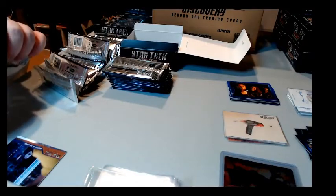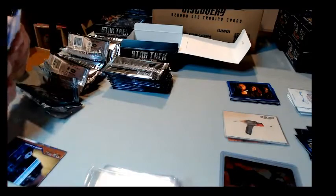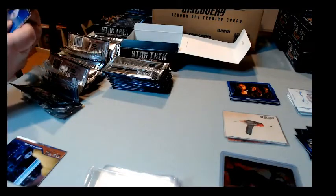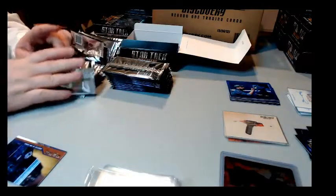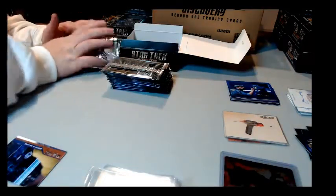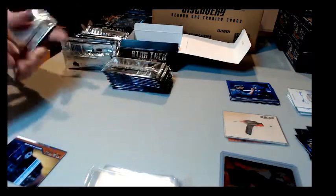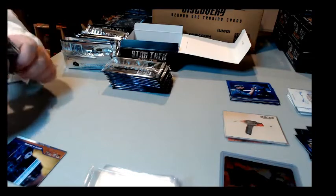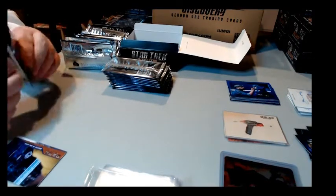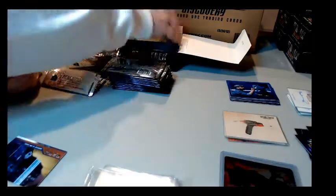That is correct. The mirrors are 1 per case. That's the only other card that isn't going to be, every box is going to be the same now. 2 autographs, 2 behind the scenes, 1 checklist, and 1 artwork. Oh, except there'll be 2 more relics in these last 6 boxes. 6.5 boxes.